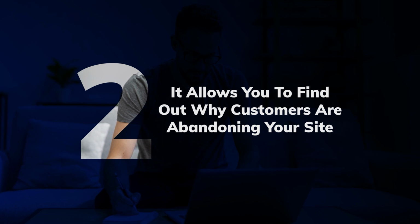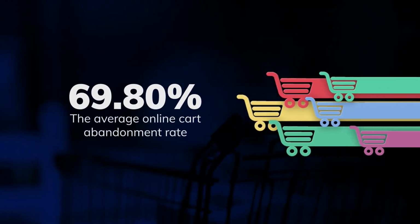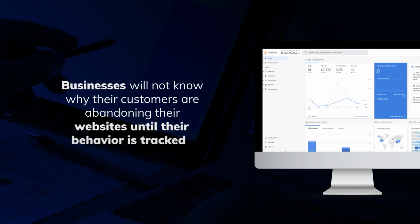Two, it allows you to find out why customers are abandoning your site. Identifying pain points in a customer's visit to your website is vital. Statistics have shown that the average online cart abandonment rate is 69%, a relatively high percentage. Several factors contribute to customers abandoning their online shopping carts, but the checkout process is the most common. However, businesses will not know why their customers are abandoning their website until their behavior is tracked. Therefore, with the data collected from e-commerce tracking, you can rectify pain points and reduce the abandonment rate.